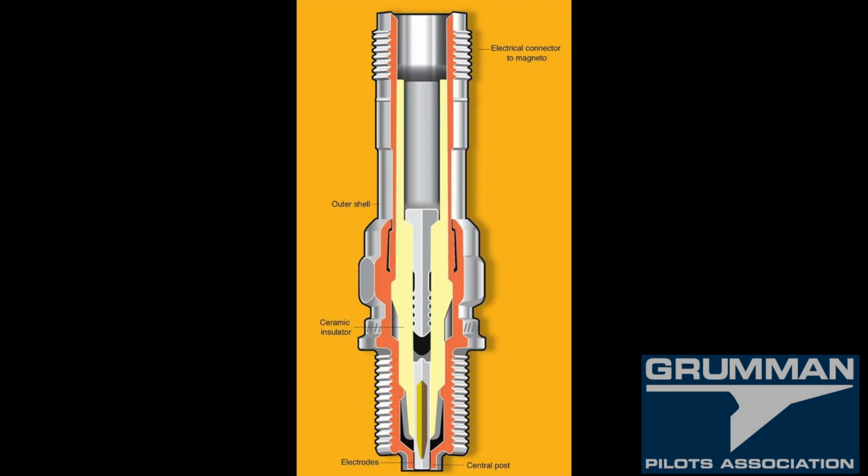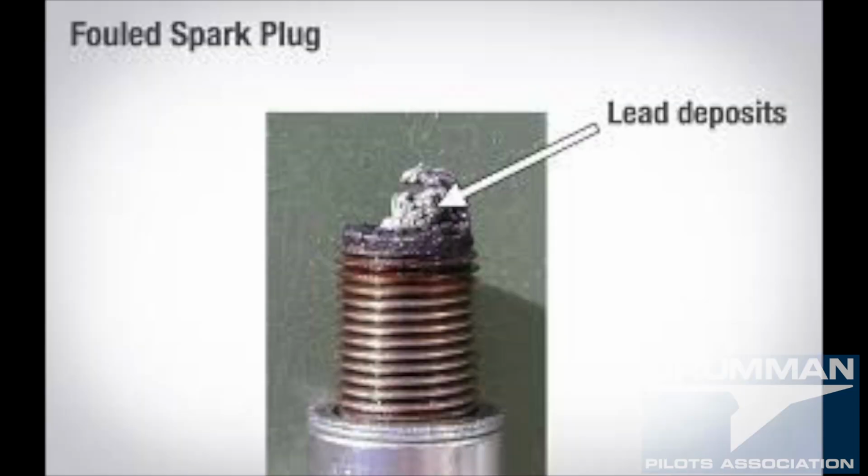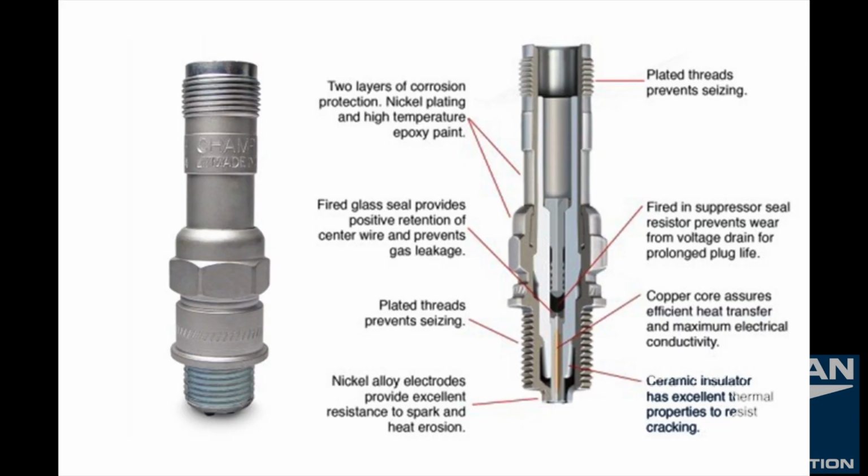So that just goes to show you what can happen to an airplane during normal operation. Your ignition accounts for roughly 11% of your horsepower, so keeping your ignition running good is a good thing to do. So we hope you found all this useful and informative.